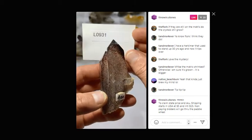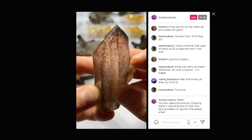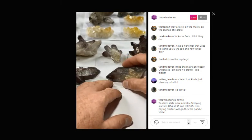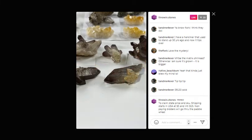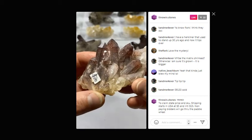And that one is 931, $100. Tantric twin. These are all from 2003. These are all like the best aesthetic groups and clusters from that time period. And that's when they found the majority of these. They only really find singles now. I haven't seen clusters in a while. Little things, but not like this.